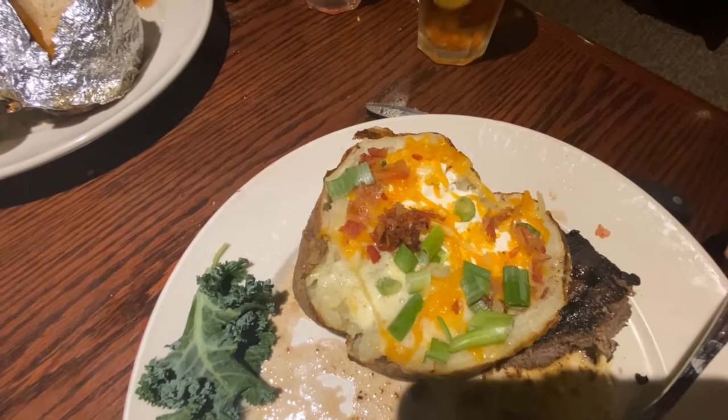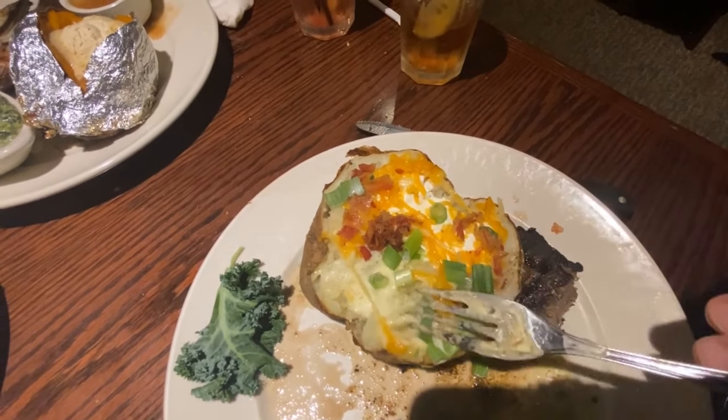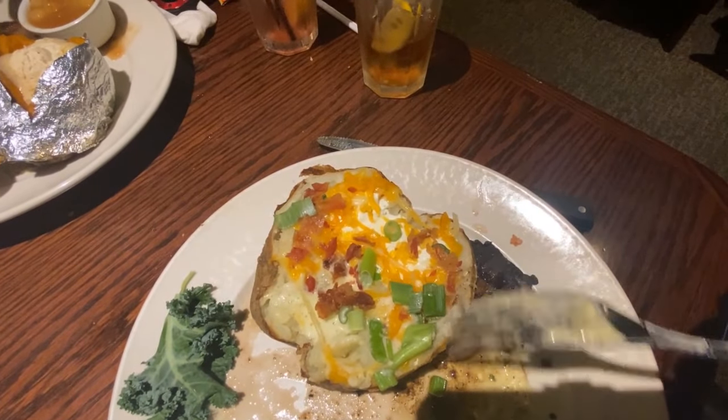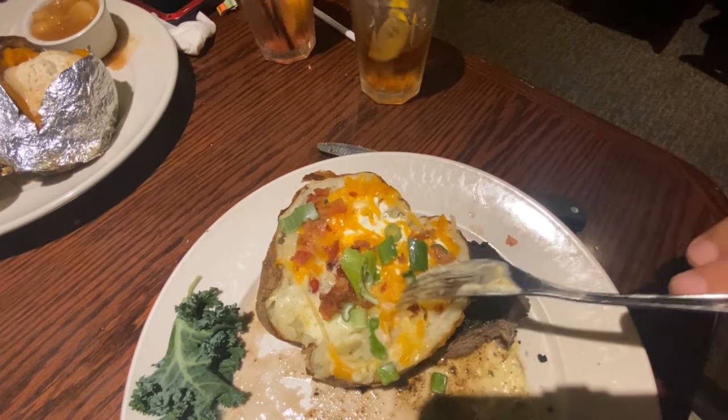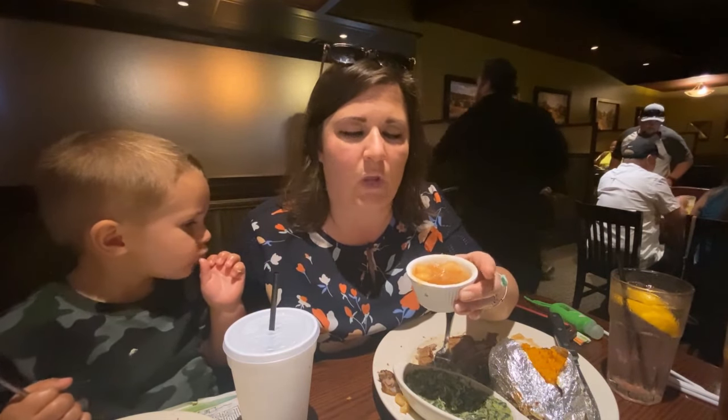I want to say that sometimes when you get a loaded baked potato, they skimp on loading it up, but they definitely loaded this up well. Lots of butter, lots of sour cream, lots of bacon. Here are the green onions, lots of cheese. That is a well-loaded, loaded baked potato. So, my meal, the petite pork chops, comes with a garnish ramekin of cinnamon apples. And it's really good. It really complements the pork chops, or it's just really good on its own, either way.